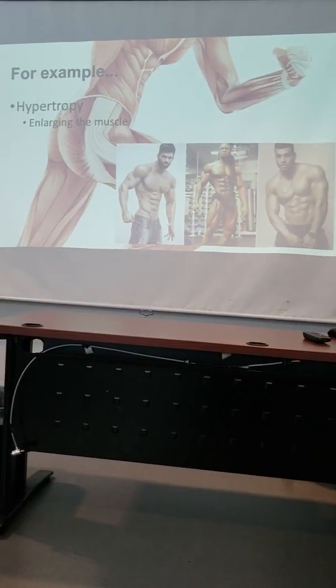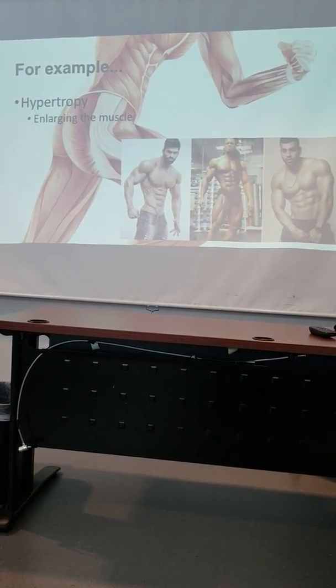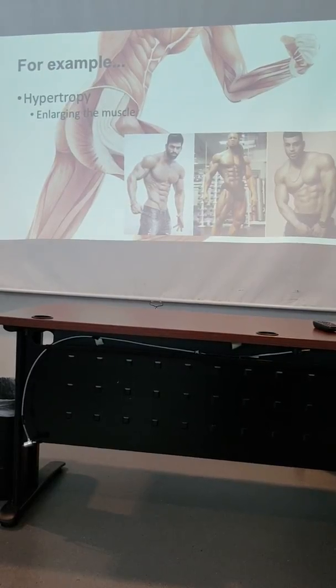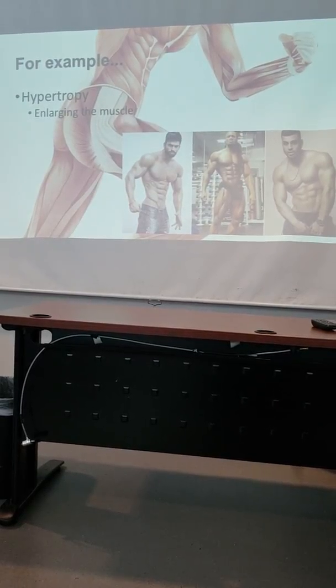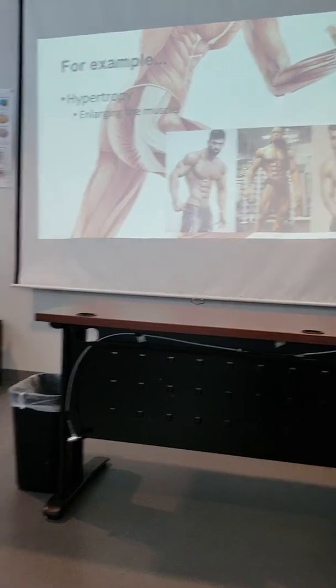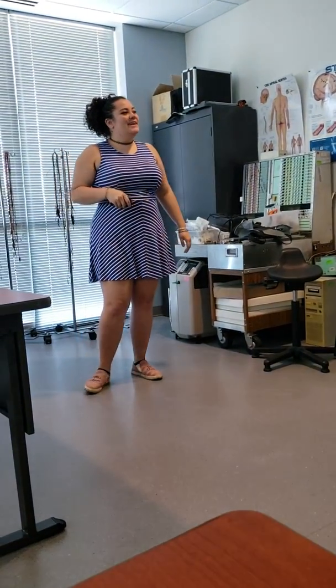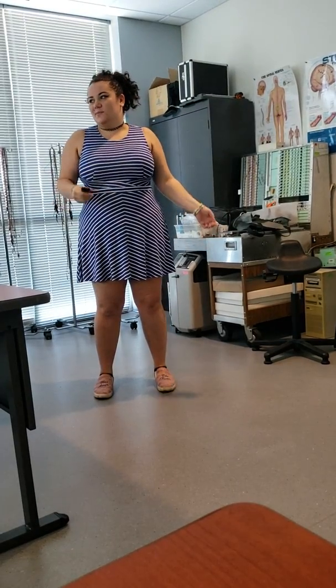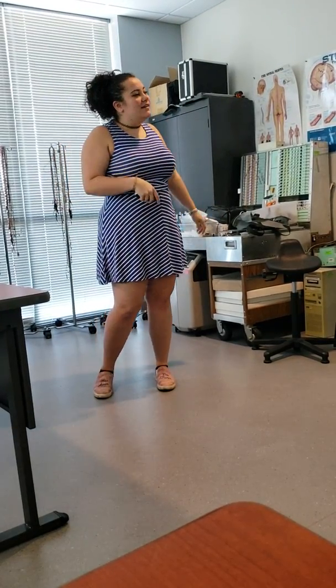So, for example, we have hypertrophy, which is the enlargement of muscle. So I have those muscular men up there. I don't know how people do that to themselves. It's not attractive to me. But it's where your muscles just get bigger and bigger, and then you become the strong man.